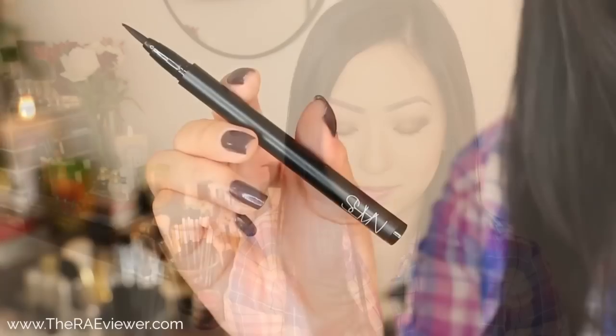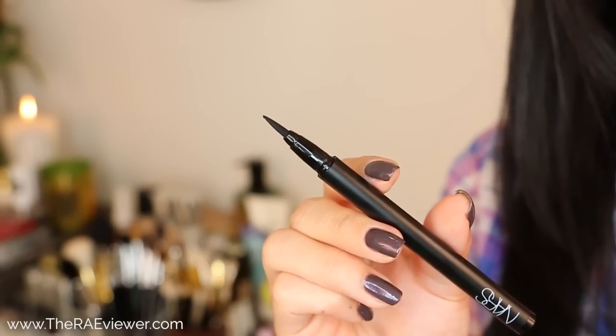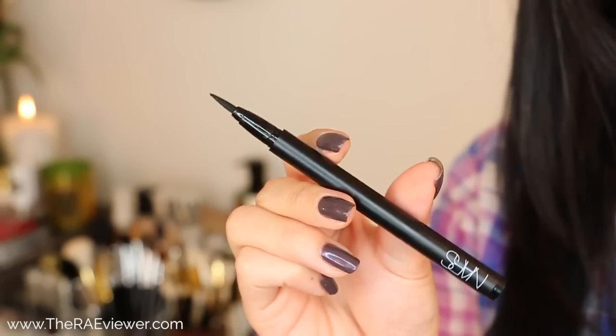And now that I've touched up the outer corners with a little bit more Coconut Grove, I'm going to go ahead and line my lashes. And here is a quick look at the eyeliner, Stila. This is the first time I'm actually using this Nars Eyeliner Pen. I purchased this for 30% off at the makeup show, so I figured I'd give it a try.